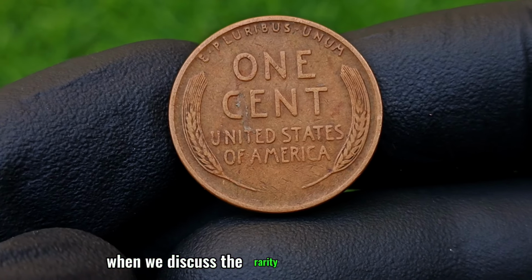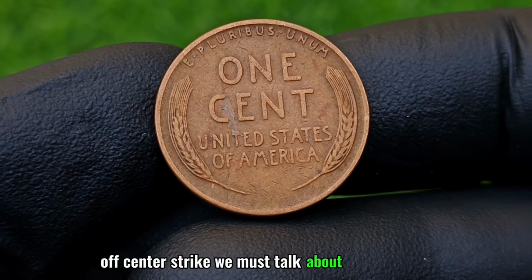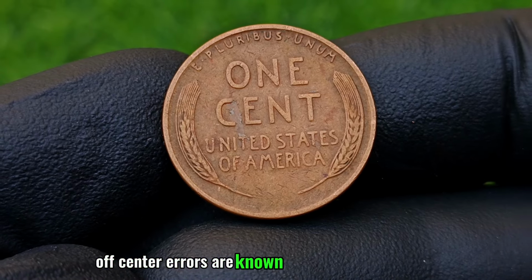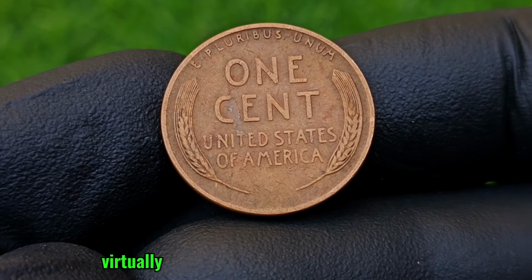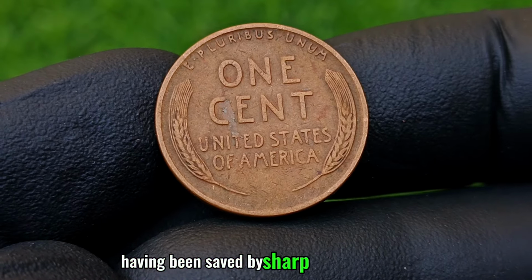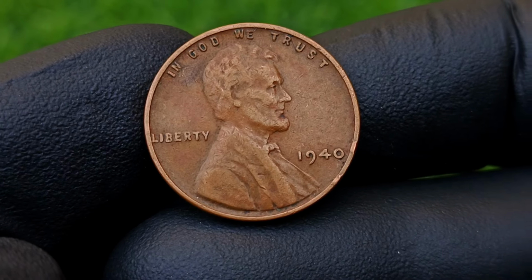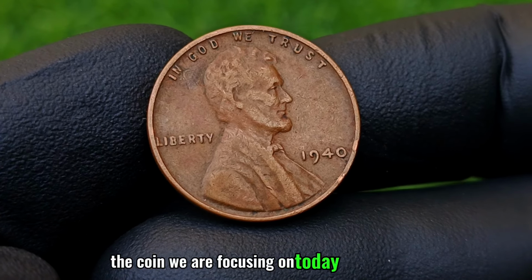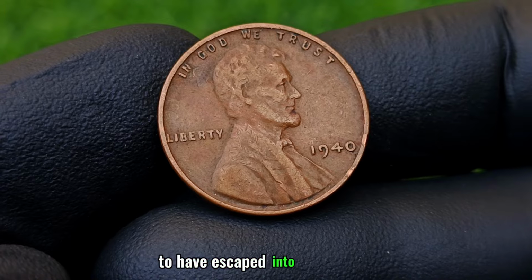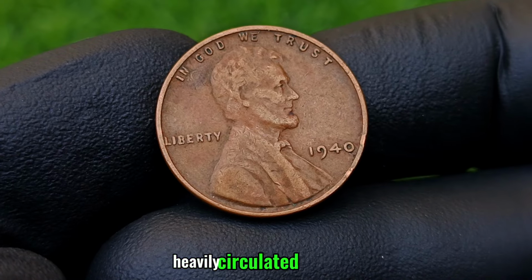When we discuss the rarity of this specific 1940 off-center strike, we must talk about its condition. While a handful of these major off-center errors are known to exist from that year, virtually all of them survive in mint state grades, having been saved by sharp-eyed collectors or mint employees shortly after they were struck. The coin we are focusing on today is legendary precisely because it is the sole known example to have escaped into circulation and survived in what is described as a very dirty, heavily circulated condition.